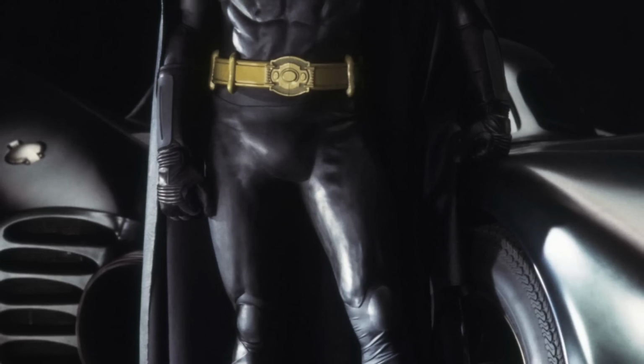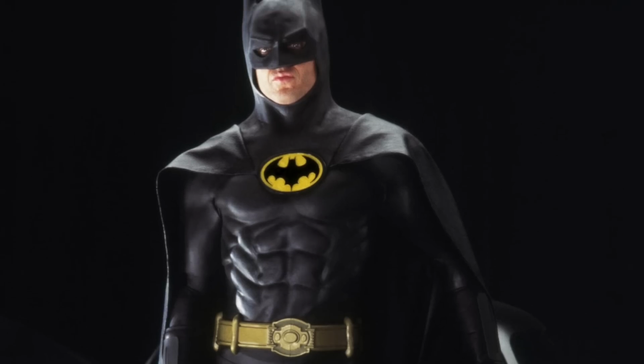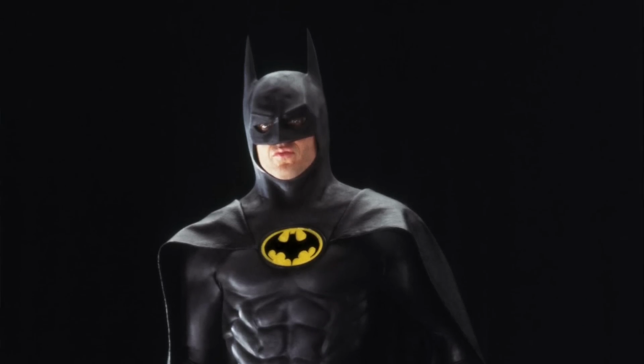Overall, it's a brutal, gritty, and raw looking suit. And when you look at Michael Keaton as Bruce Wayne and then as Batman, it's chalk and cheese, day and night for that matter, with how intimidating he looks in the suit, the Keaton pout, his stature, everything. He is a wonderful Batman, and that suit definitely complements his take on the Dark Knight.